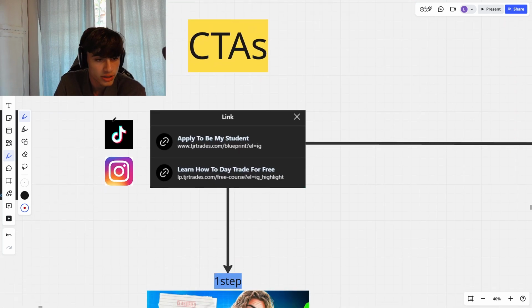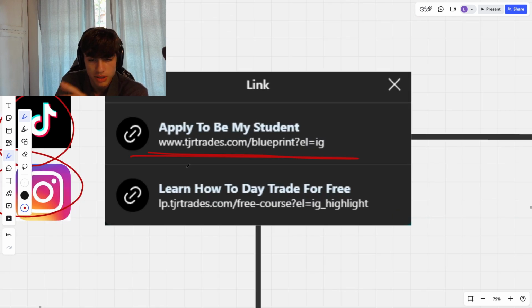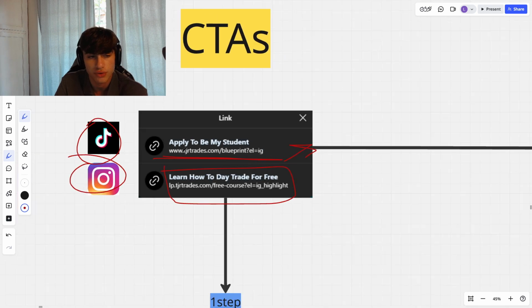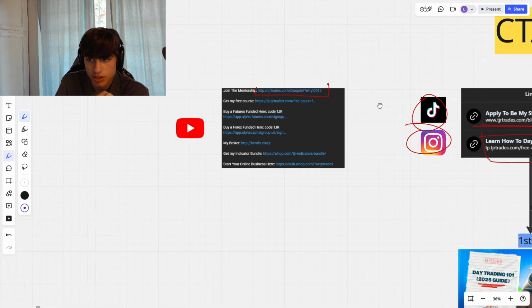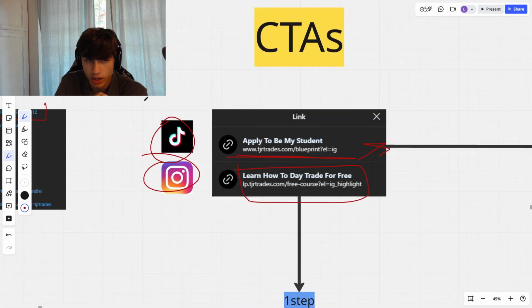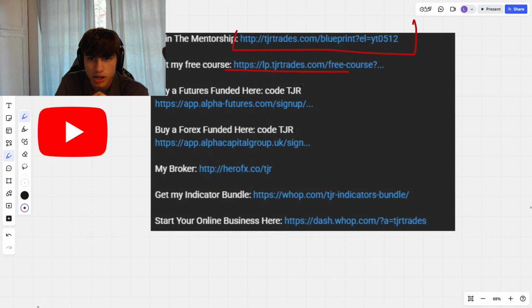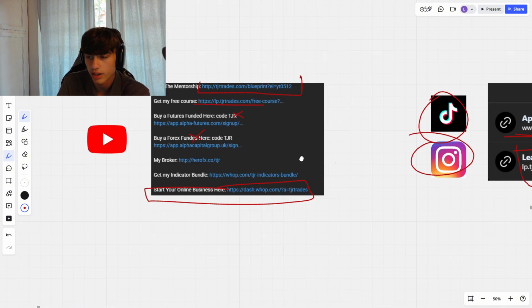So on TikTok and on Instagram, he got two different links. The first one is apply to be my students, which we're going to be looking at in a second, and learn how to day trade for free, which is a free course. And on YouTube, he got the mentorship, which is this site right here. He got his free course, which is this one right here. These are just his affiliate codes, which don't even matter. And then this is just another WAP affiliate link.